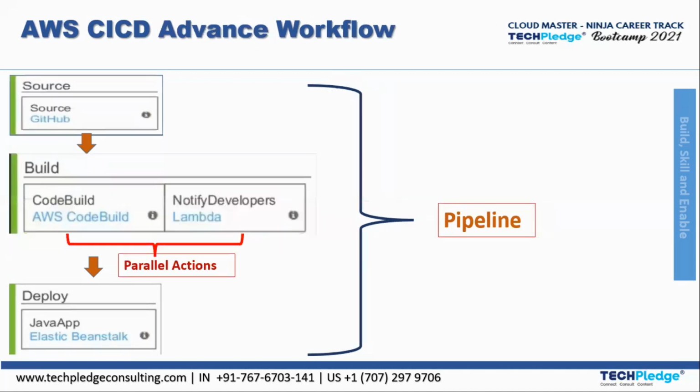So next is the advanced workflow. In the build, we want parallel actions to happen. You want to build the code using CodeBuild, and in the same manner, in parallel, you want to notify the developers using a Lambda function. So this is an advanced workflow that you may require.